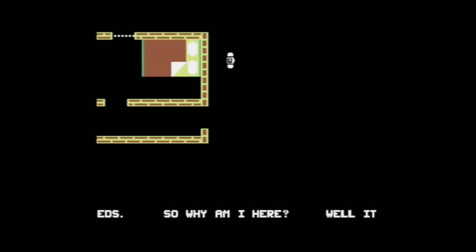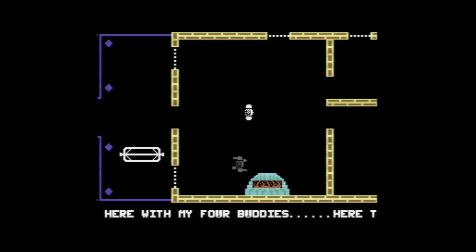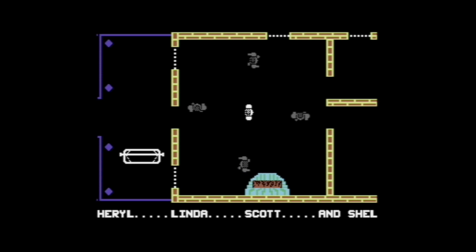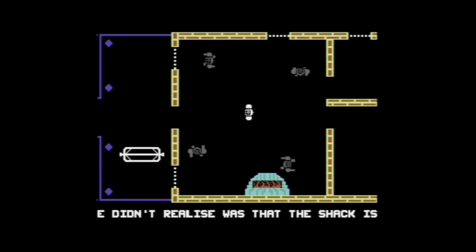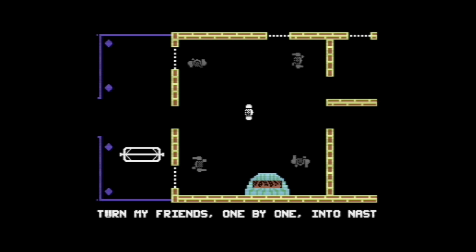So why am I here? Well, it all started off as a simple vacation away from it all in the woodlands. I came here with my 4 buddies. Here they are. Cheryl. Linda. Scott and Shelley. What we didn't realize was that the shack is haunted by the spirits of the Evil Dead, which will try to turn my friends one by one into nasty green mutants, all hell-bent on attacking me.